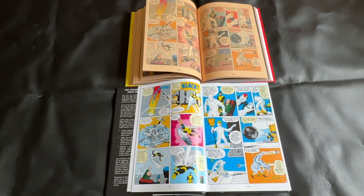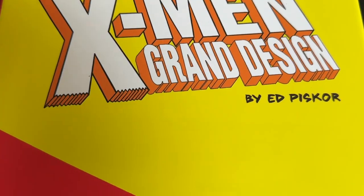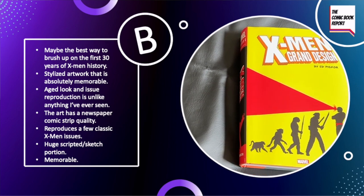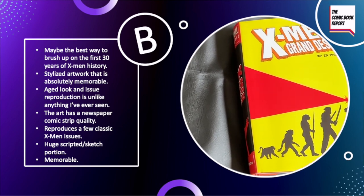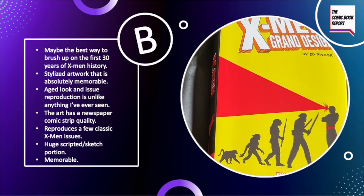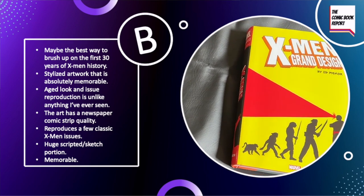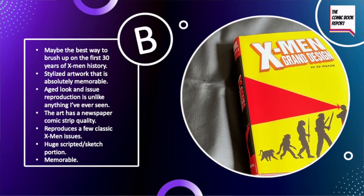And with that out of the way, I think it's finally time I stop and give this X-Men Grand Design Omnibus by Ed Piskor a grade. While this whole omnibus didn't have a ton of original story content, this is one of the most artistically creative ways I've ever seen the history of X-Men portrayed. And with the paper stock and formatting style, this is truly the most unique Marvel omnibus I have within my collection. For these reasons and so many more, The Comic Book Report is happy to give X-Men Grand Design Omnibus by Ed Piskor a B.